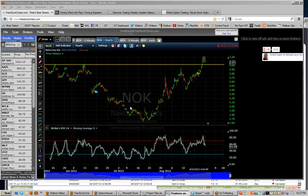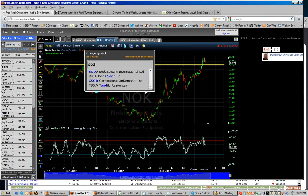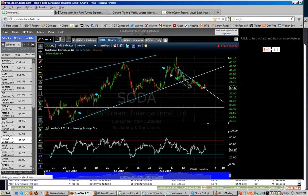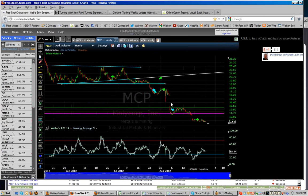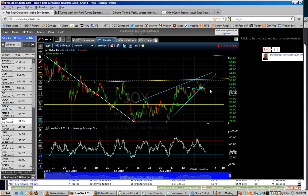I also got out of MCP and Soda, and you'll see Soda is one that I've been in for a while. Luckily, I got out of Soda right at 38.20, and as you can see, that's pulled back a little bit. I got out of the MCP, which I held on to a day too long because of the options that I was holding. It kept me in it an extra day. And I'm out of that right above 10. So when MCP got right back above 10, I said, you know what, let me get out. Now that's falling apart again. I got out of Joy with a nice gain. I still think that's going to go higher, but I got out of that at 57.80. It closed at 55.58. So a lot of what I got out of is pulling back.